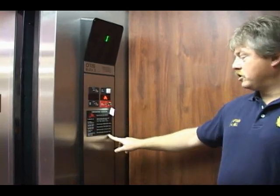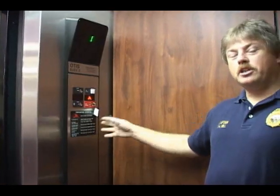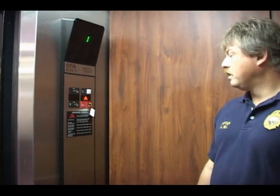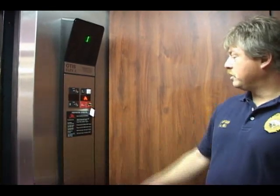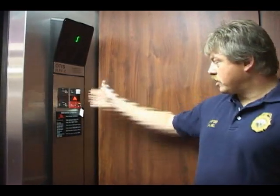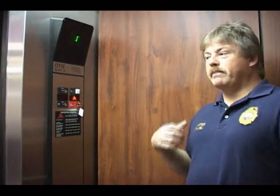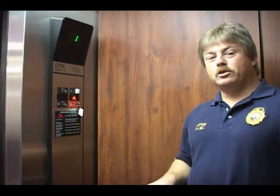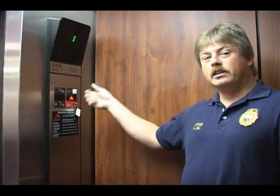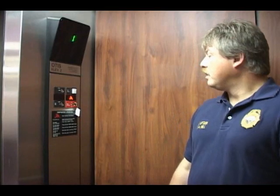Notice this car has directions located within the car. You may not necessarily have that in every particular elevator you go to, but this particular elevator does have directions. At this point in time, we've turned the fire service feature on and we've taken control of this car. The other car will remain in the lobby and it will not be usable unless someone has another key that they can insert in that car and activate that car.